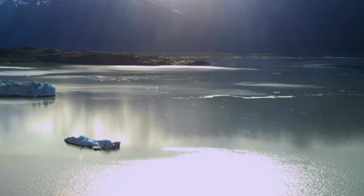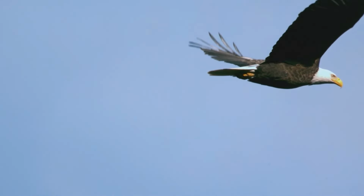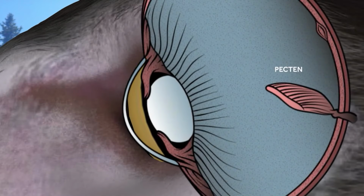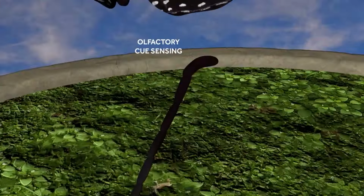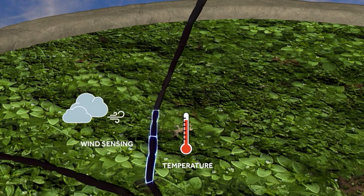When it comes to survival tactics, one branch of the Special Forces rise above the rest. These are the Air Forces. Eagles rely on their sharp vision for their surveillance ops. Their eyesight, 8 times more accurate than ours, can penetrate water. The structure of their eye gives them excellent perception ahead and peripherally. Monarch butterflies' epic journey relies not on sight, but on their ability to sense magnetism. They navigate flawlessly to their destination without ever having been there before.